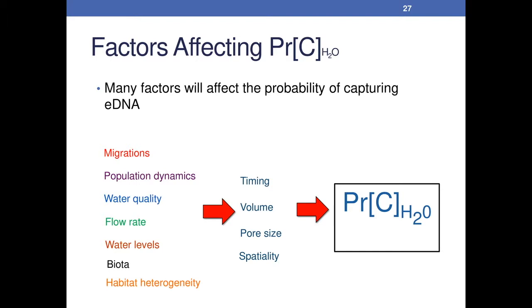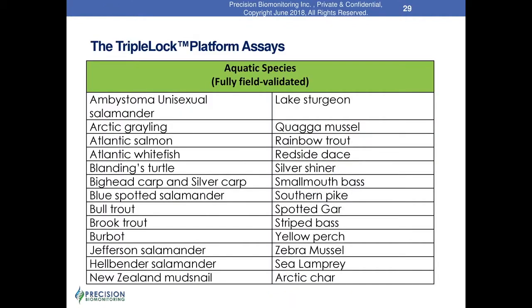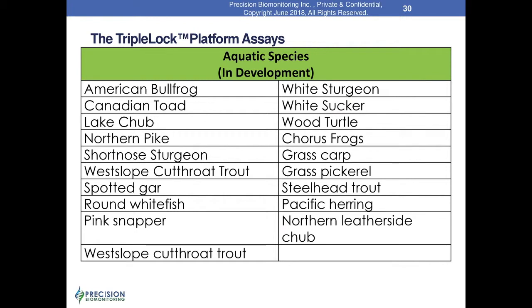Our core key differentiator number 2 is our survey design methodology, on which we have prepared a provisional patent and for which we are busy developing a software tool that will standardize the customization of surveys. Each study deserves its own tailored survey design. As you can see, we currently include in our eDNA survey service close to 30 validated tests and have another 20 at various stages of development and validation.